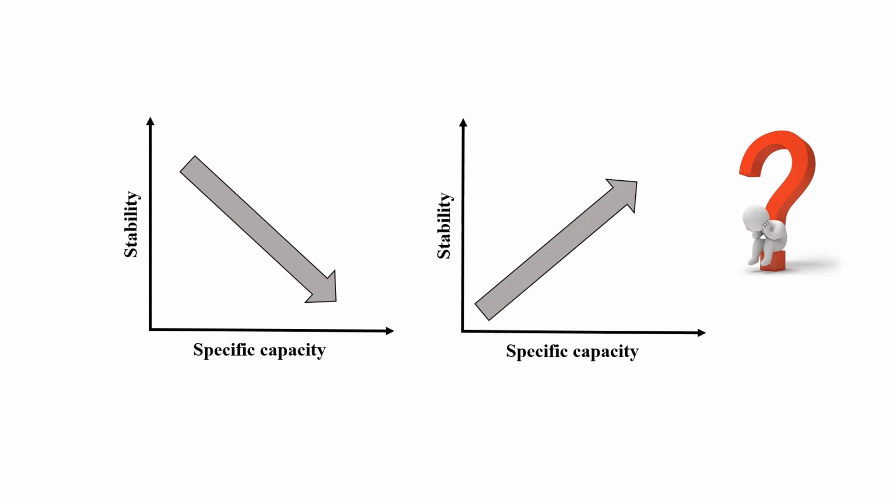So you see that the y-axis is really concerned with efficiency, scalability, and cost of the energy storage system. So exploring efficient and scalable electrode materials that exhibit high specific capacity and long cycle life is the key challenge here.